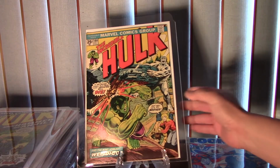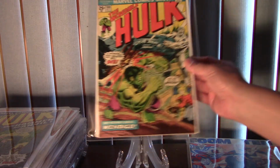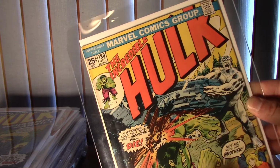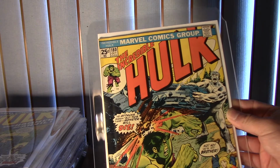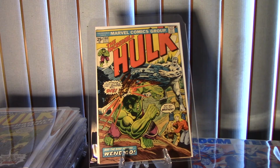Next we have Hulk 180. Very nice copy, with one big exception. A bug has eaten right through. There's a little hole that goes right through the whole book. But other than that, it's a pretty nice 7.0, 7.5 copy of Hulk 180. I paid $75 for it. Did I overpay for it? Please let me know. I think it's a pretty good deal because it's the first appearance of Wolverine, his cameo. For $75, I think it's okay.